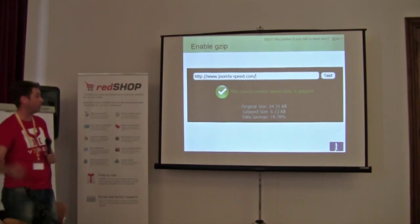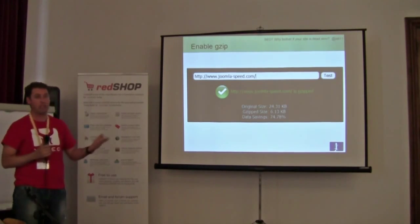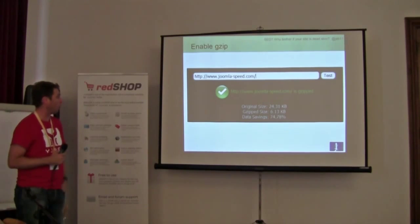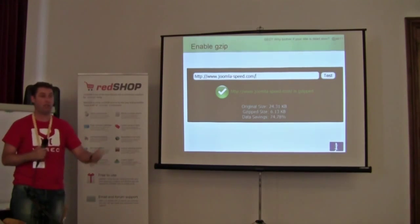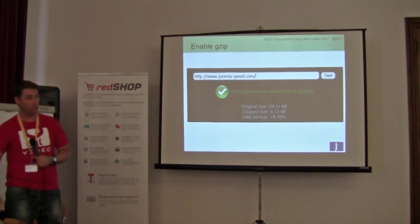There are some websites later on this slide. You can see some URLs where you can test, for instance, if your Joomla website is compressed and how many percent you save. You can see over here, it saves a lot of data.